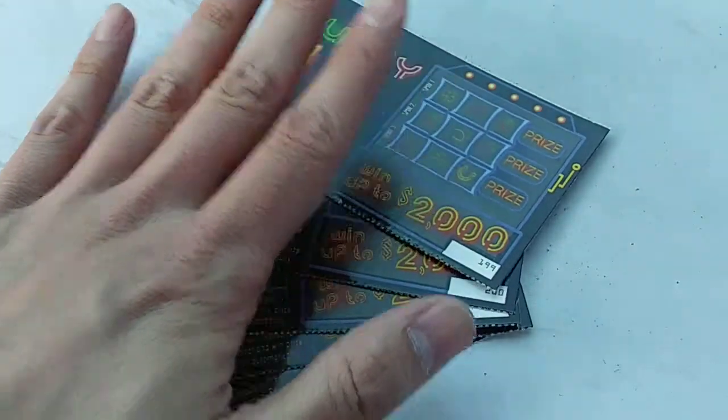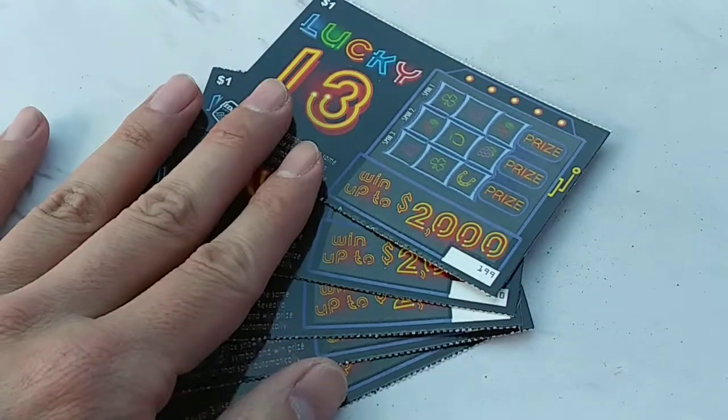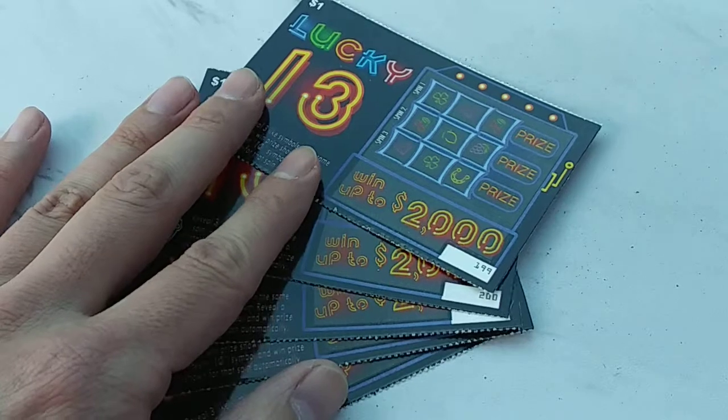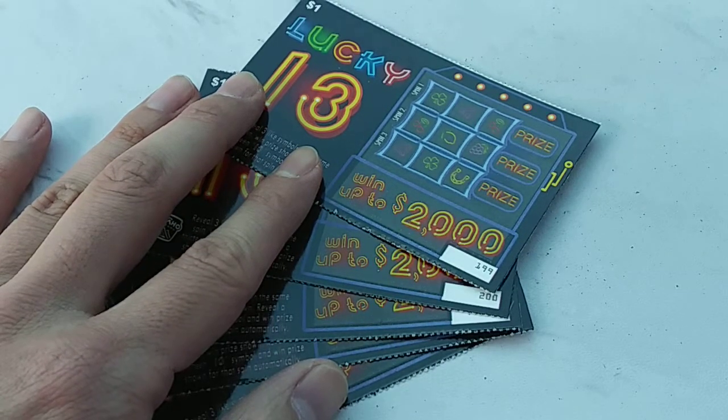This time I got tickets numbered 199 to 203 of Lucky Number 13. $1 ticket from Idaho. Odds are 1 in 4.38, so that's not really good odds for a $1 ticket. I do have 1 in 3s, but I'm going to be doing this one today.